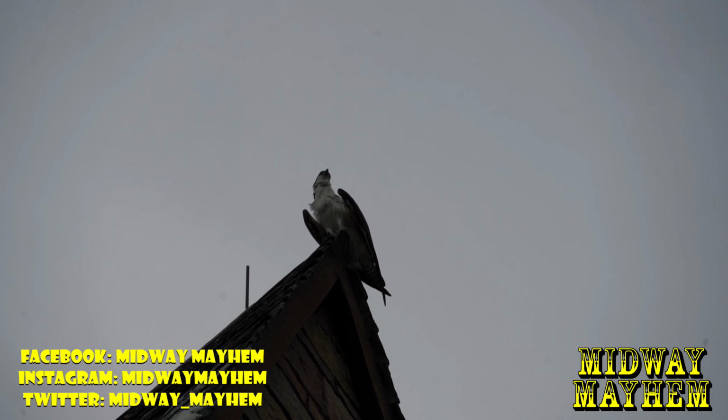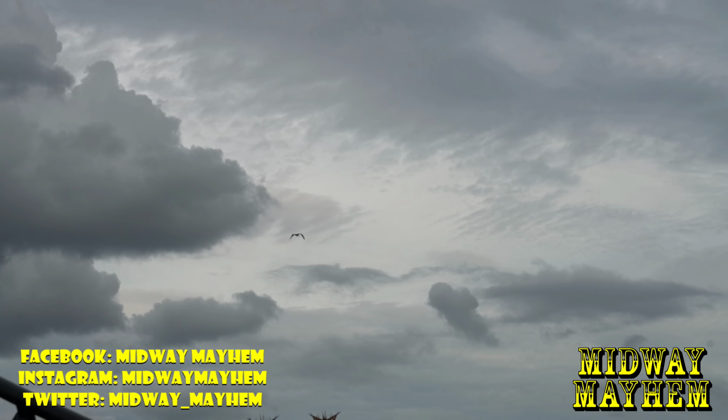And here we can see the osprey. Fly, little buddy. Claim your rightful spot at the top of the top hat.